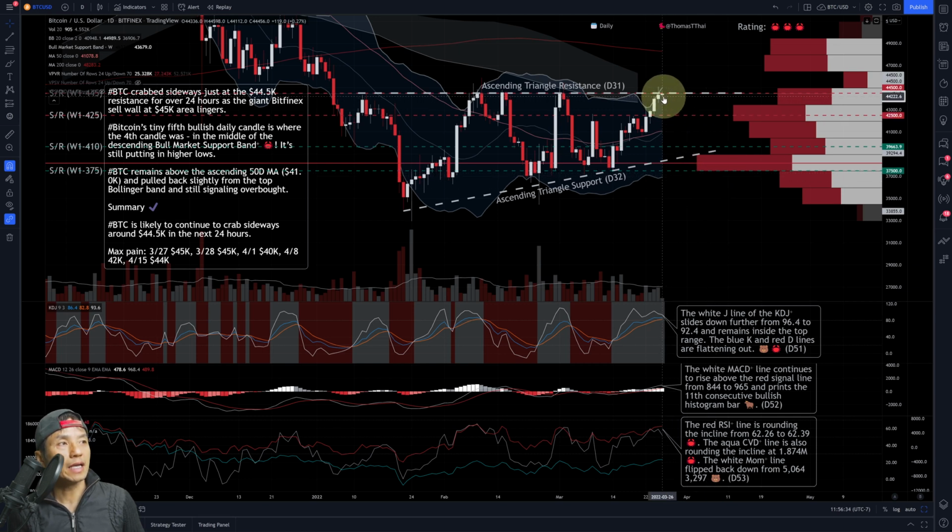So the current daily candle is a tad down from the top of the Bollinger line right here. The top of the Bollinger line is shooting almost straight up at around 87, 88 degrees, and so it pulled away from the top slightly, but it's still overbought. And this 50-day moving average here is curving back up. The current candle is way above that, and it's also in the middle of the bull market support band, this grayish ribbon here. So yeah, not much change since yesterday, is what I'm saying.